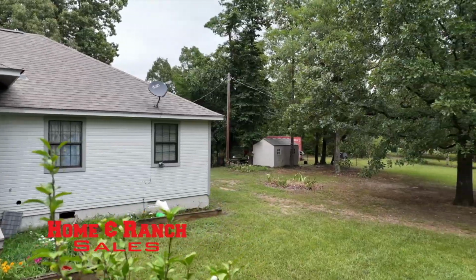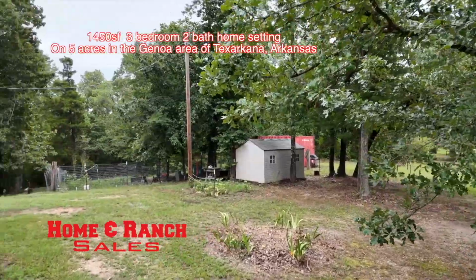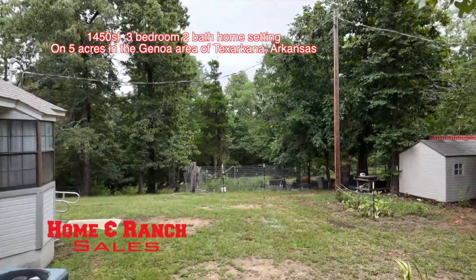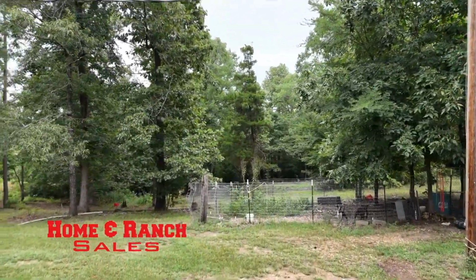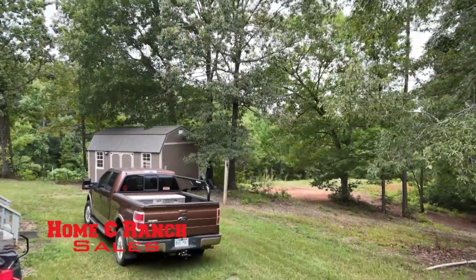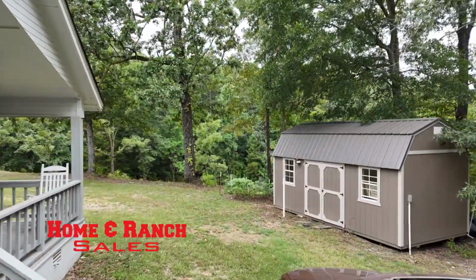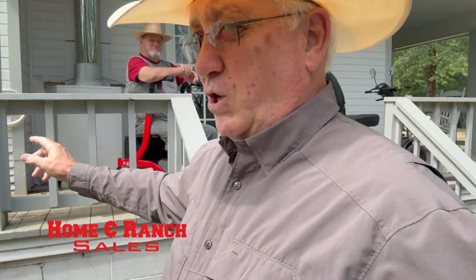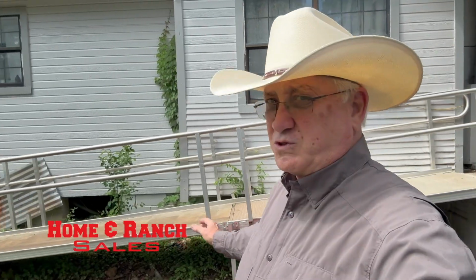Now let's take a tour of the outside of the home. And folks, another thing that will stay with the home, in case you're interested, is this aluminum wheelchair ramp at the back of the home. It will stay if needed.